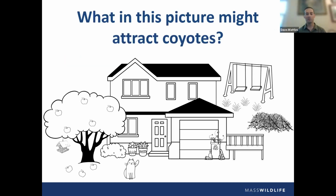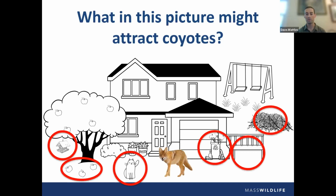So there are a number of things around any household, any neighborhood in Massachusetts that is going to attract coyotes. So what here in this picture is going to do so? Almost everything. The bird feeder, as I said, it's a free meal and it attracts their prey. The squirrels, the chipmunks, the rats, the mice, all are meals that coyotes are looking to hunt. The apples that have fallen from the tree, even if they're rotten, are a free meal for a coyote. So pick them up and clean them up so they're not there for them.